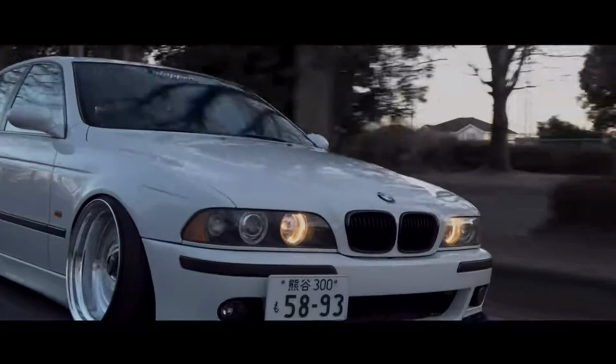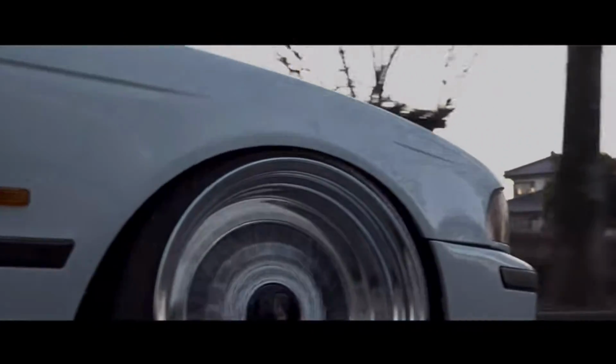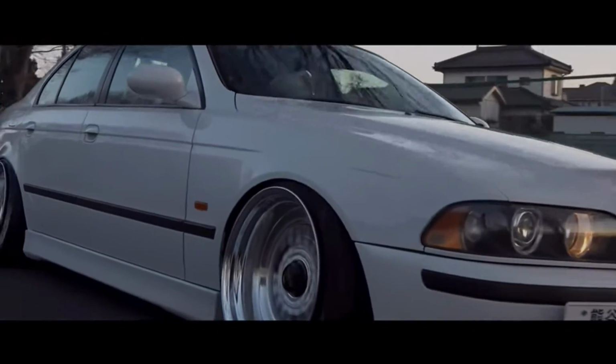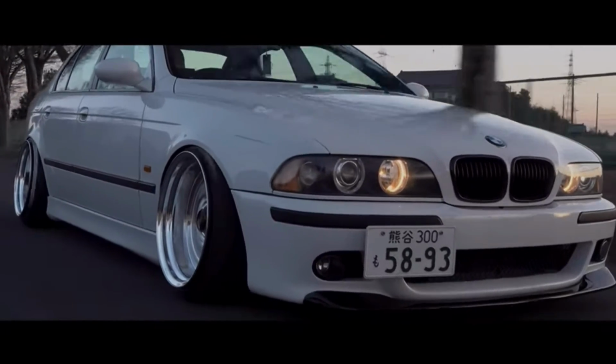It's like a purist kind of car. There's never any huge wide body E39s. There's never any huge graphic designs on the cars. They don't gut the interiors of them. They're just kept relatively normal and turned into fast little cars.